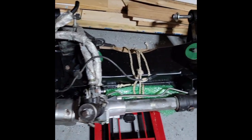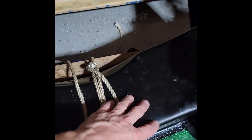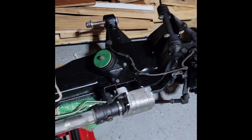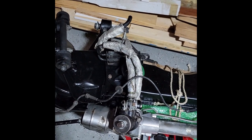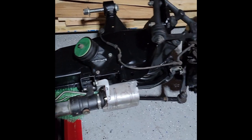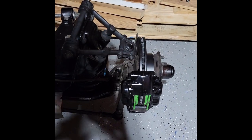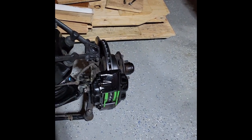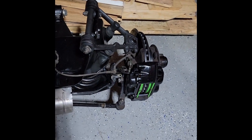Otherwise, just a general cleanup. The actual subframe piece was really nasty, really rusty, really gross. So I had to take that down and scrub that whole thing off, grind it off as best I could, and threw a coat of paint on there. So hopefully that works out pretty well. For the most part, she's ready to go back in outside of new shocks, which are here. They're just not on. I'm going to put those on while I'm installing the suspension.